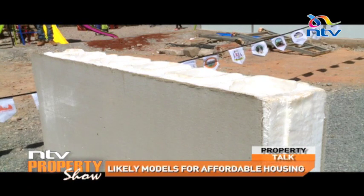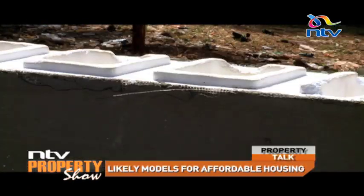We manufacture EPS panels. EPS stands for expandable polystyrene, or what is commonly known as styrofoam. Our panels are made in our factory, which is located in Mlolongo. We are right behind the weighbridge. And we pride ourselves in the speed with which we're able to construct using our panels. And that is really the biggest difference between using panels and using masonry blocks.